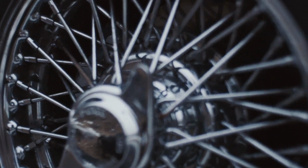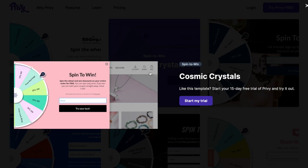It's called spin the wheel. Have you ever seen Wheel of Fortune? It's a TV show, super popular. Why? People love playing games. So why not add them to your site? Just look at this example here.